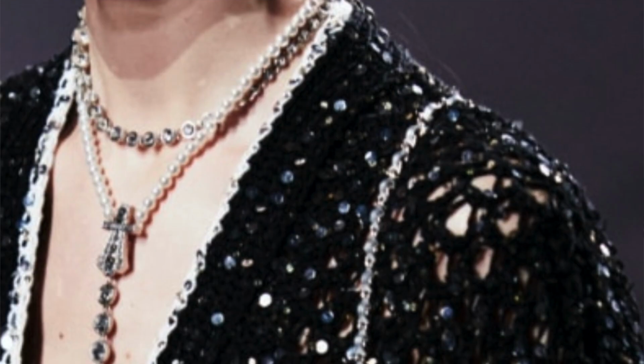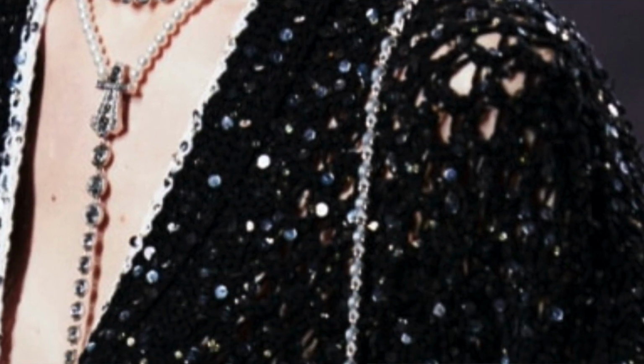Look number 27. Oh gosh, it looks like it has holes all over it. Yeah, it's like a sequin loose knit jacket. I don't think I'm a fan of that. All right, let's skip.